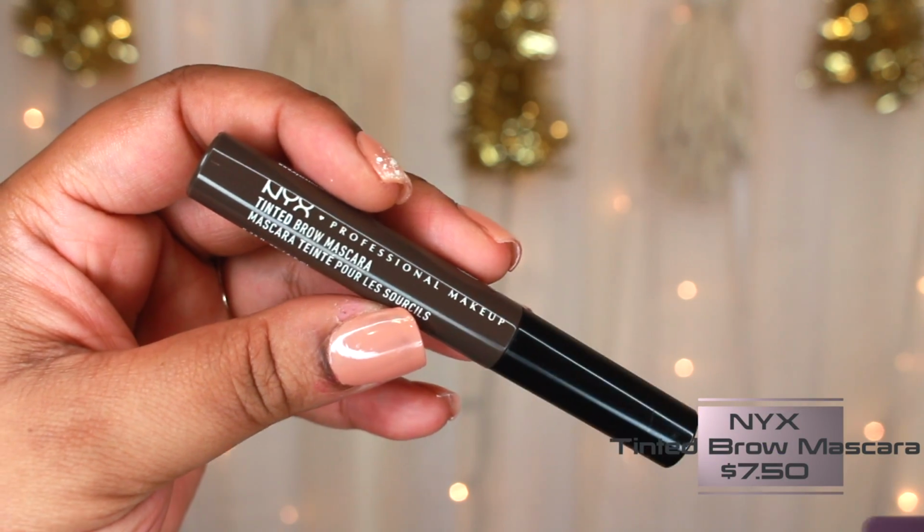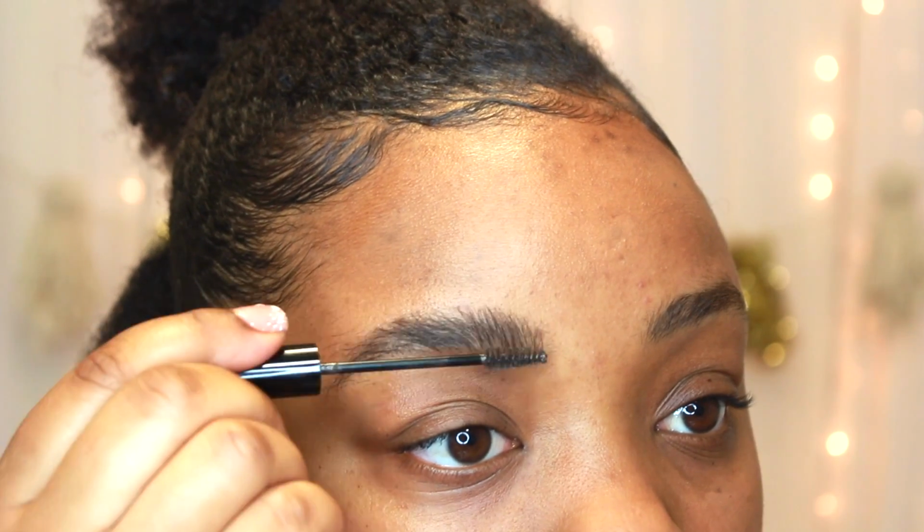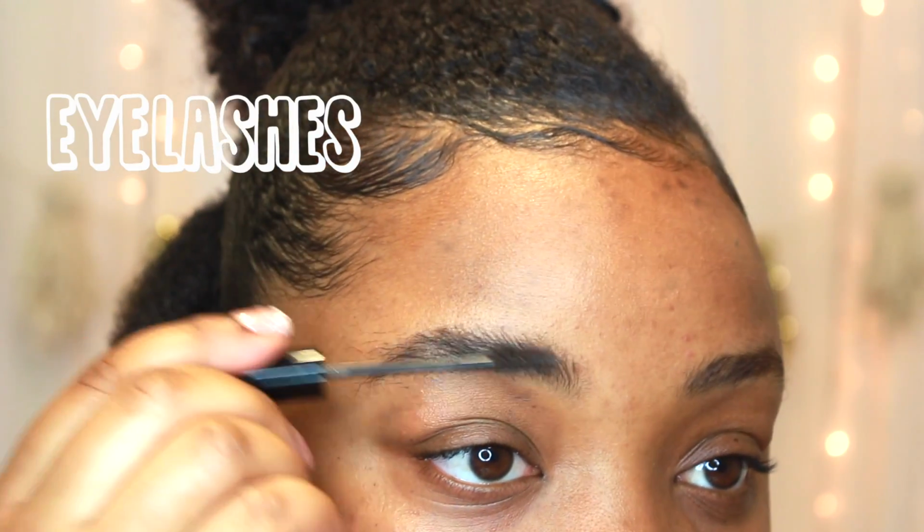The next thing that I have on my list of products that you need is a brow product. Right here in my little basket, I have the NYX Professional Makeup Tinted Brow Mascara. I use this more on days where I'm doing a light makeup look and it's not something too intense or too glam. It makes doing your brows way quicker, especially if you're not really used to doing your brows, which I'm assuming you're not if you're watching this video. This is pretty simple. You just put it on like you would do mascara on your eyelashes, but you're putting it on your eyebrows.